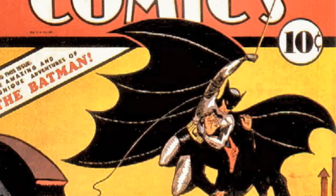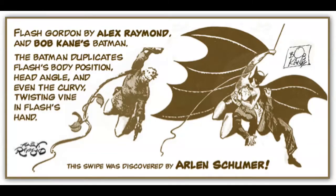I just want to mention as an aside, before we get back on track, somebody pointed out, who was the original artist on Batman? Was it Bob Kane? Or Bill Finger? The original image of Batman on the cover of, is it Batman or Detective Comics? What's the first one? Detective Comics issue 32, wasn't it?